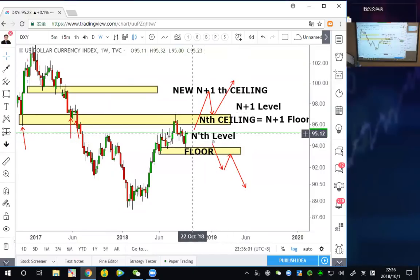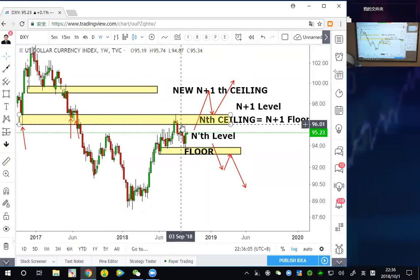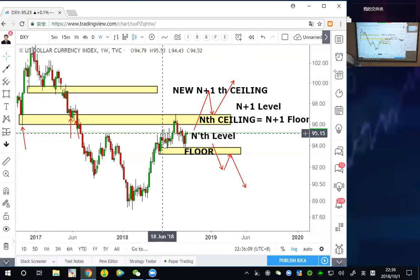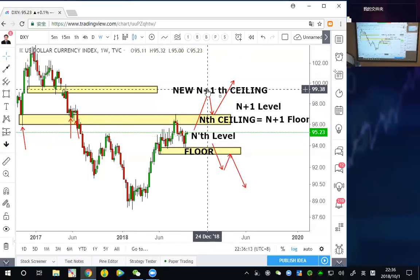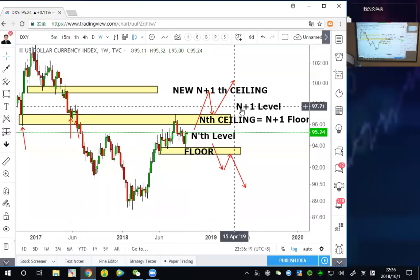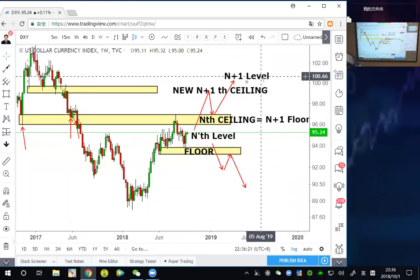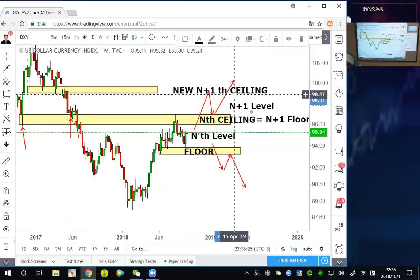What I say is the current ceiling and floor will narrow or will constrain the movement here. And once the ceiling was broken, the price will move up to the next ceiling and the price will be stabilizing at the n+1 level, right? Okay. And you can use this method over and over again.